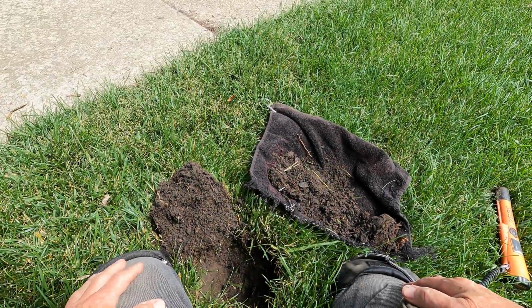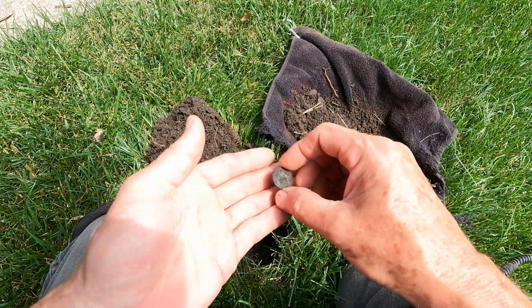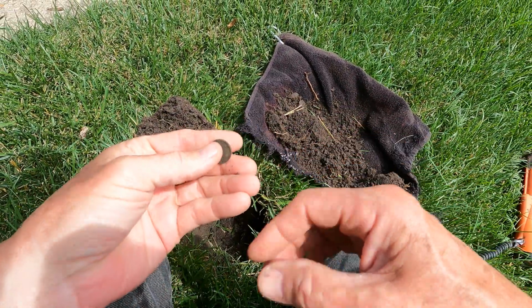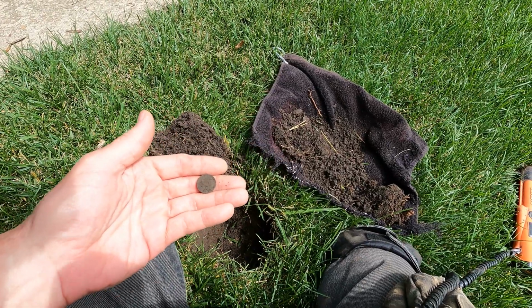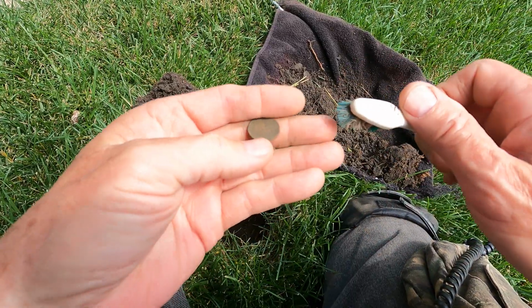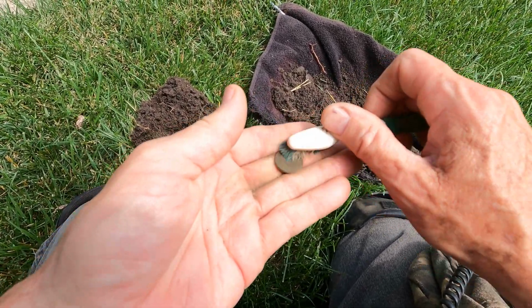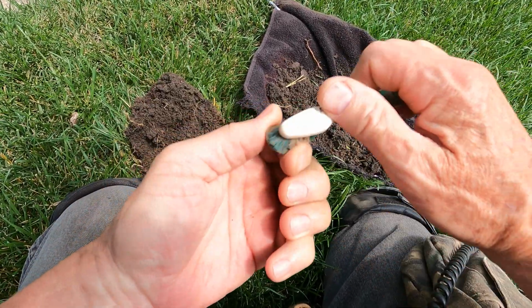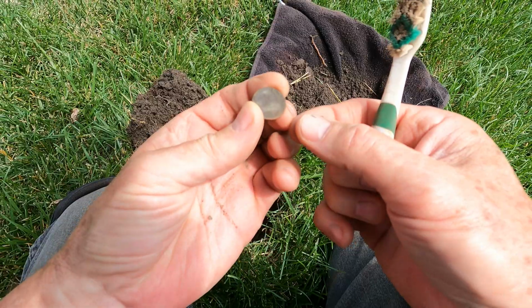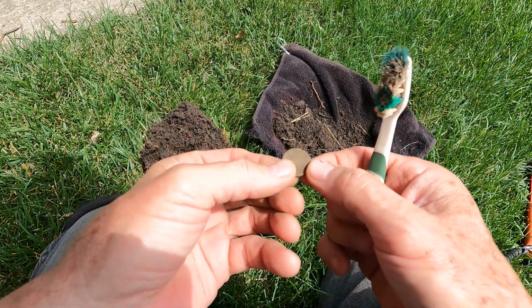Well, my first good signal at this permission was about 7 inches deep, and it looks like it's penny size. Well, you're gonna see here, it is a Lincoln. Let's hope that it's a wheat cent, because that was pretty deep at this turn of the century home. It is a wheat cent. I can barely make that out. 1 cent.